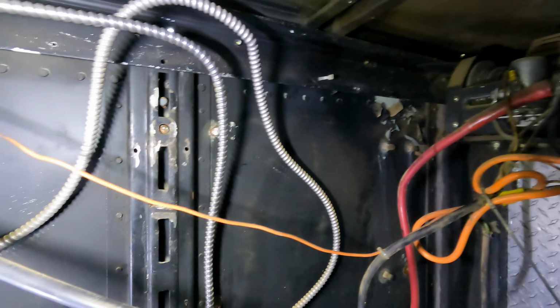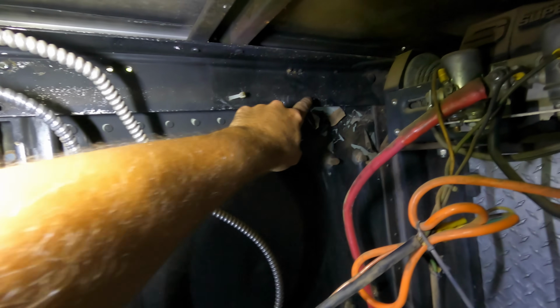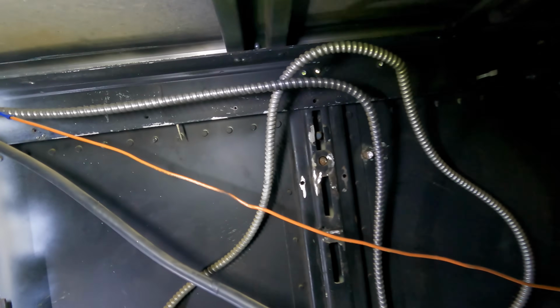And the original rail, because remember how we talked about how the original roll-up door was here? You can see, I think these are the mounting holes right here for the track for the roll-up door. Pretty sure about that. All right, so I think that's all we need to cover there.